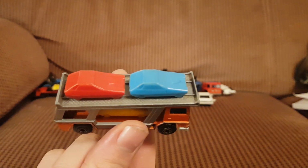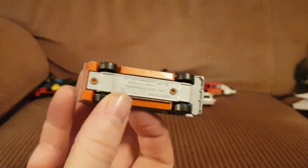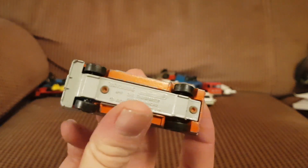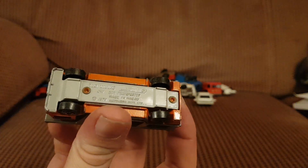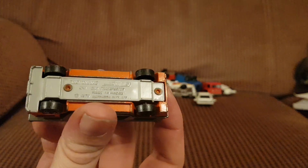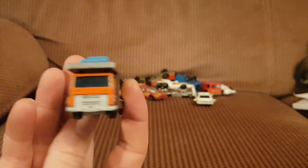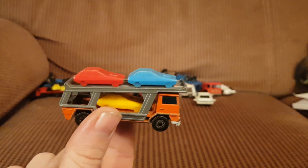And in fact, I'm going to keep rattling on, it's the fact it's got all the cars, because they very rarely come with all the cars unless you specifically buy them from people who have kept them out of play-worn condition. 1976, car transporter, made in Mecco. So very, very pleased to finally have one of those that I'm actually happy to display with everything great. So much so that I'm actually going to just put it right there.